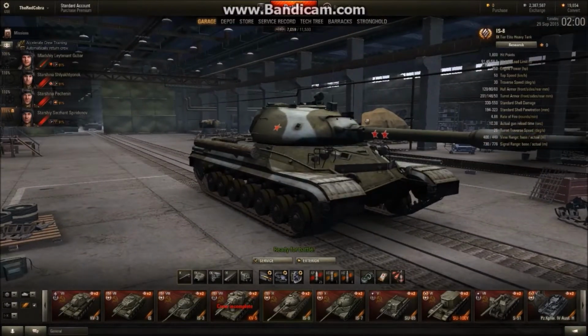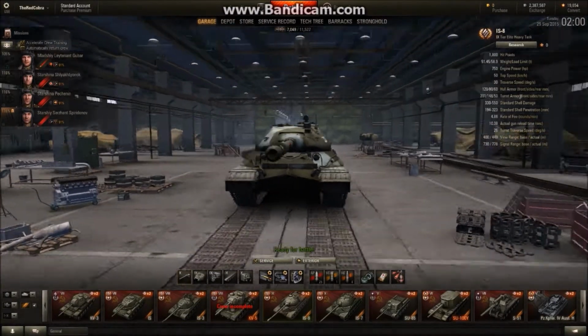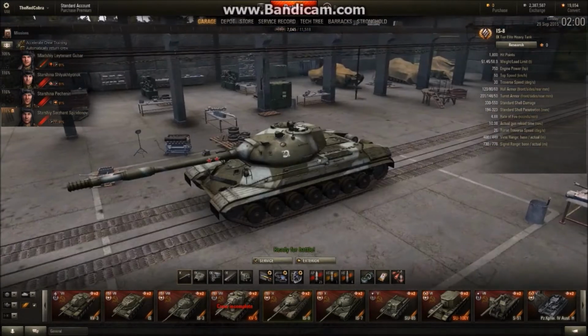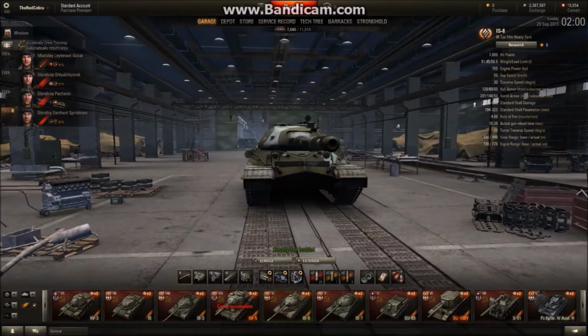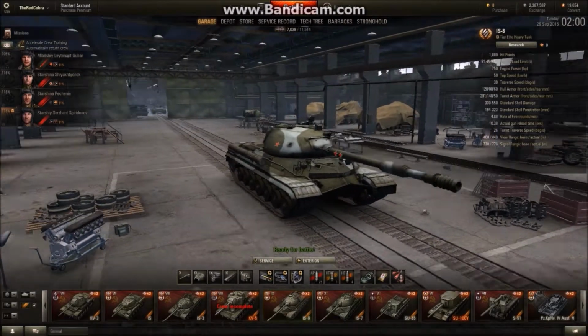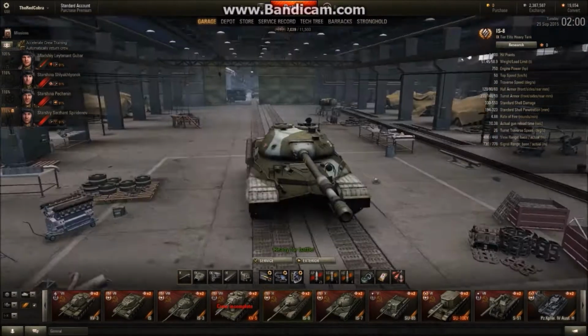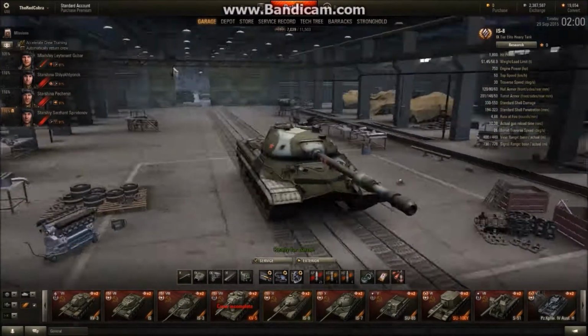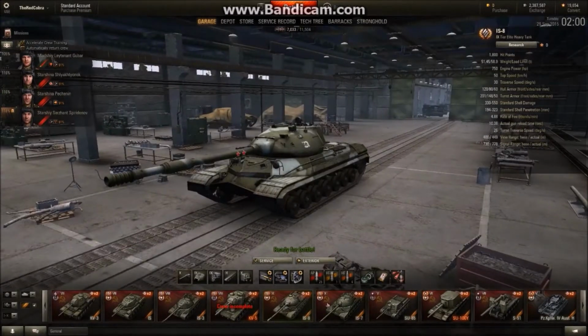But here's the thing, it doesn't matter. The important thing about the IS-8 is that it has the mobility. It is a medium tank in a heavy tank's body, and it is trying to break out. I'm getting very controversial suddenly. But anyways, it's basically a tank made for a medium tank's job. It is an opportunity tank. It is fast. Yeah, obviously it's a heavy tank. It won't go that fast on flat ground.